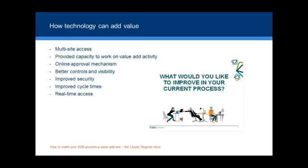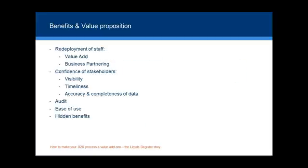So with that, I'd like to look at the benefits and value proposition that Balancer and ADRA have helped us to deliver to the organisation. Firstly is around our staff and being able to redeploy them onto value-added activity. So we've moved into really interpreting and analysing our balance sheet, but also freeing up time within our accounting team to actually do proper business partnering, because we've built a confidence up with the shareholders through the visibility, through the timeliness, through the accuracy and completeness of data, that they feel confident that they want to come and ask us to take on additional work. So this week alone, we've been asked by two of the functions to take on additional FP&A analysis on the back of this. So in real terms, we are taking on additional work.